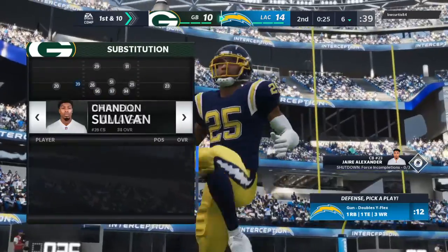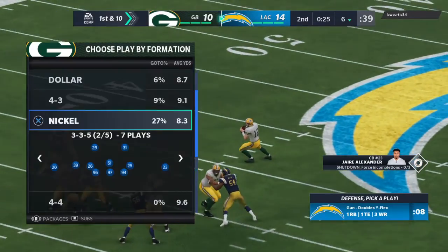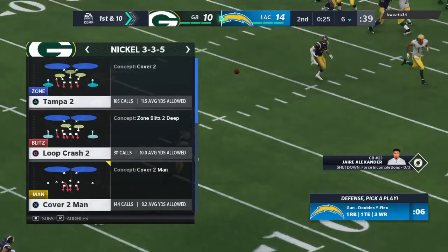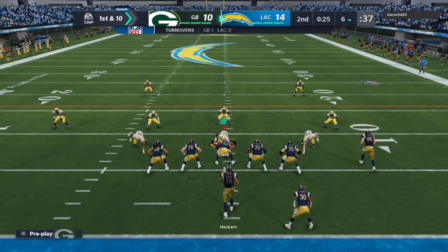Brandon, this is a veteran quarterback back there. He should know better than to make a throw like this. This is definitely not his best ball, and I think he knew this was trouble the second it was leaving his hand. The Charger drive about to get going.